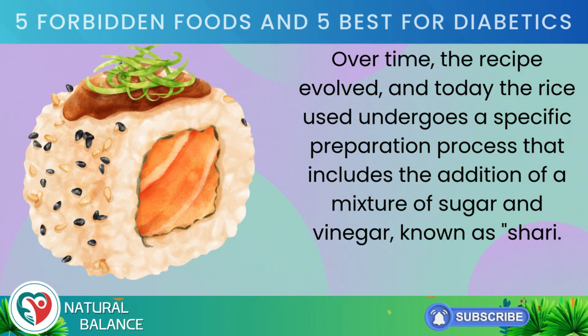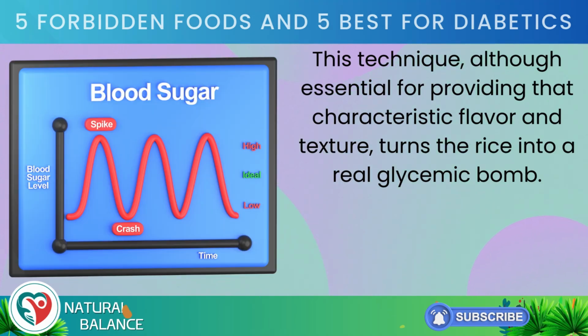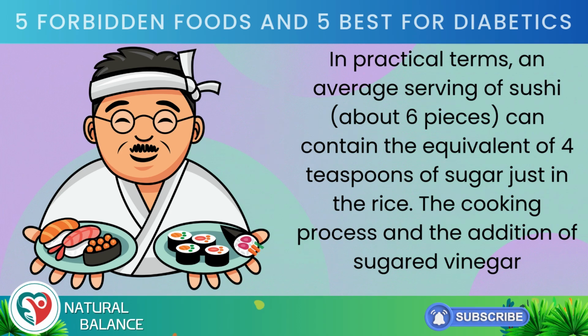Over time, the recipe evolved, and today the rice used undergoes a specific preparation process that includes the addition of a mixture of sugar and vinegar, known as sherry. This technique, although essential for providing that characteristic flavor and texture, turns the rice into a real glycemic bomb.